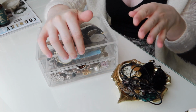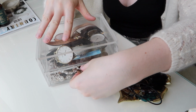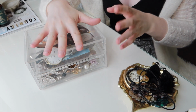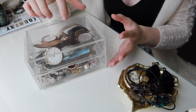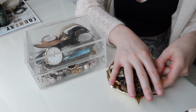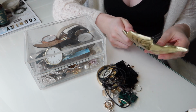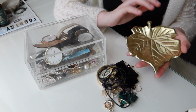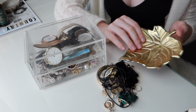I kind of wish it was just a tray rather than a flippy lid, but it is a nice small size, and I love that I can see into it really easily. This tends to keep more of my jewelry that I'm not wearing on a daily basis. It's more like special pieces or things that I'm just not reaching for as often. Then this little tray, I'll just pour all of my jewelry onto. This cute tray is from H&M Home. They sadly won't have it in stock anymore because I got this a long time ago, but they often do cute little jewelry trays there. I absolutely love it.